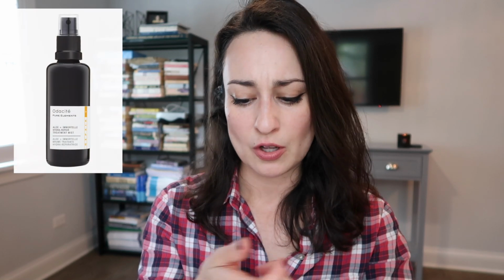But it's just kind of an herbal, apple-y type of smell, like an apples and hay kind of smell, I guess. Also reminds me perhaps of the Audacity Immortelle, I think it's called, toner. The smell definitely does dissipate on the skin, and it's not something that you're continuing to smell.